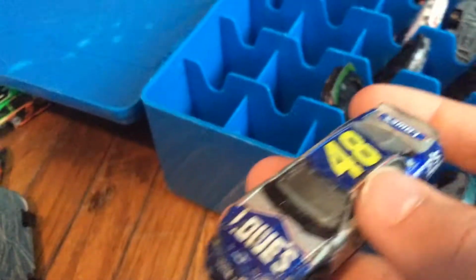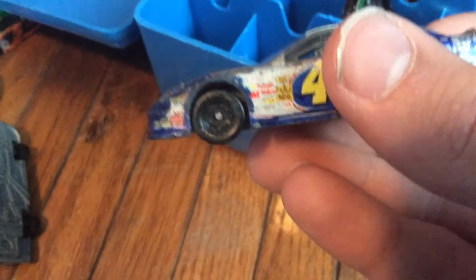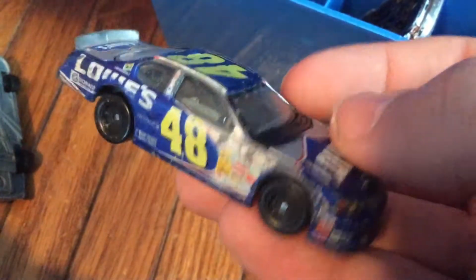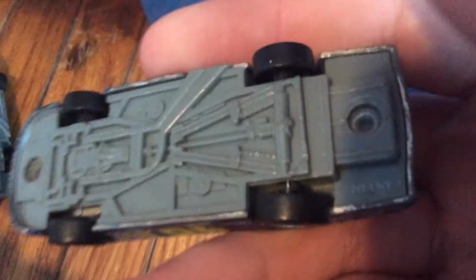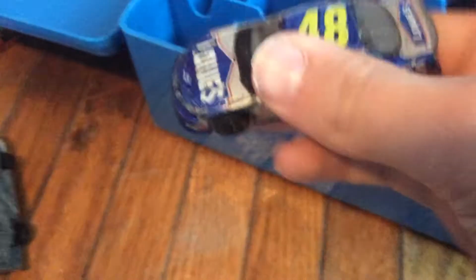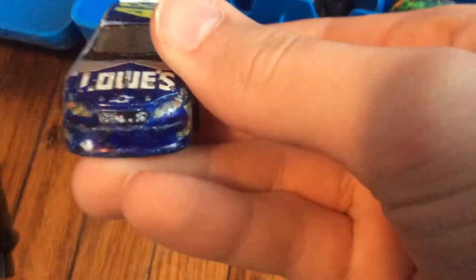No offense. But yeah, and here's kind of the exact same car, but a little better condition. Still teethed on the tires, but not as much. Another birthday cake car, because I liked Jimmy back then. This is by Racing Champions. Pretty much the same exact car. Maybe a 2003 car, I want to say, but that's just a guess.